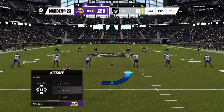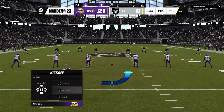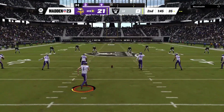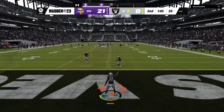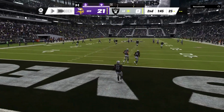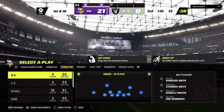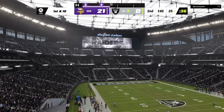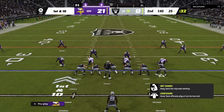Greg Joseph to kick off for Minnesota. So they throw the pick six. They'll get another shot at it now as this one's in the air. Their catch made at the 25-yard line. The Raiders take over first and 10 at their own 25-yard line. The offense for Las Vegas about set to begin the drive.